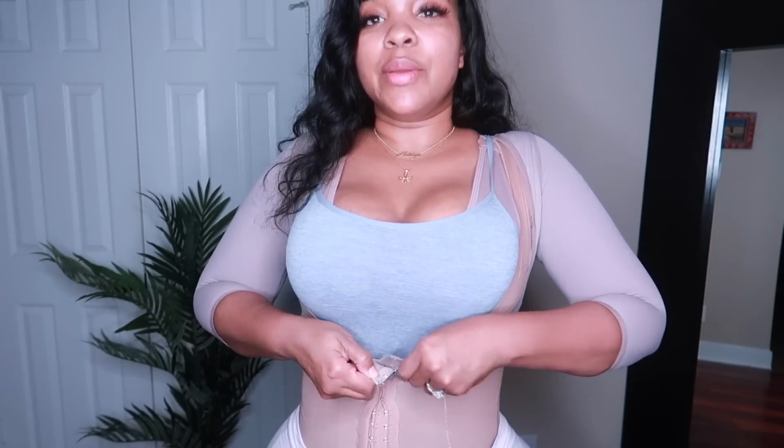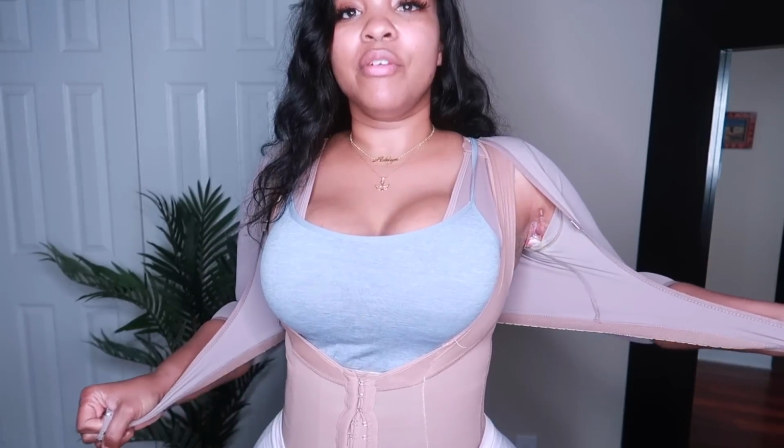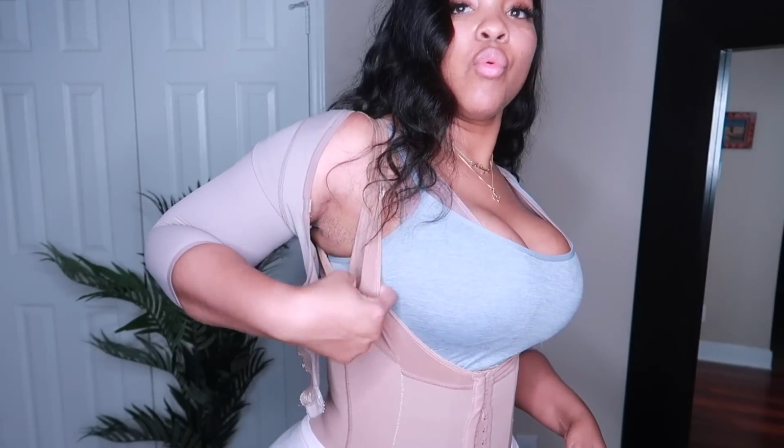This is a separate piece, these are for my sleeves. So the sleeves can come off. The sleeves do come off, and then you just have your one-piece garment here.